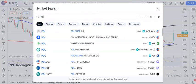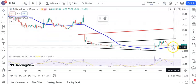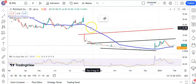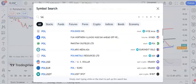A maverick situation coming up next in the form of Polished. Here we've got rebound off a rising 50-day line around the $4 mark. Above that, looking for $10 by the end of next month, although obviously at the moment there's not much to go on apart from the 50-day moving average rebound, and perhaps waiting for the shares to get back above neutral 50 RSI.